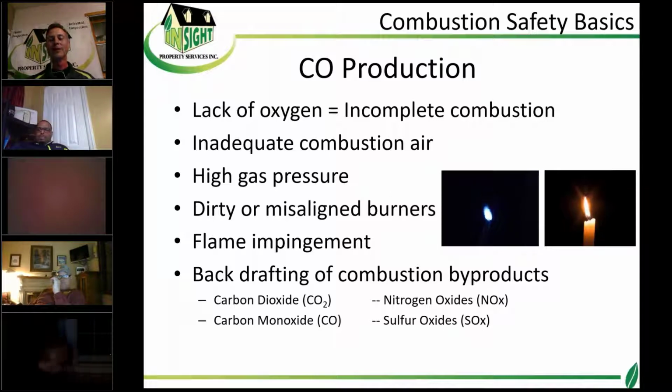Part of the nitrogen oxide and sulfur oxide is also the result of the mercaptan that's put in natural gas to give it that rotten egg smell so that we can detect leaks, right? So as that burns in the combustion process, we get some of those acidic byproducts, right? And if any of that is getting drawn back into the combustion process, well, then even more of those acids and byproducts get created, and it gets bad fast. It starts basically breathing its own combustion byproducts.